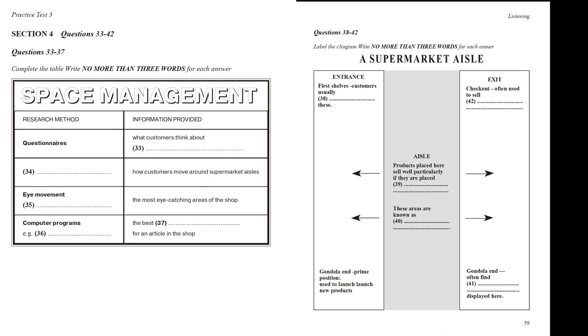This is a device which shoppers volunteer to wear taped into a headband and which traces their eye movements as they walk around the shop, recording the most eye-catching areas of shelves and aisles.